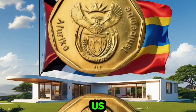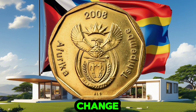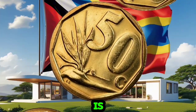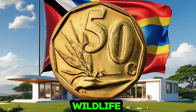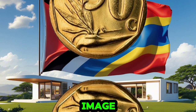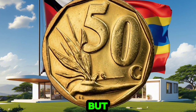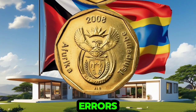For most of us, a regular 50-cent coin is a small, insignificant piece of change. But this one? Well, it's far more special than it seems. The 50 cents 2008 coin is part of the South African Big Five series, which honors the iconic wildlife of South Africa. On the front, you'll find a majestic image of an elephant, one of the Big Five, the animals that are the centerpiece of many African safaris. But what really makes this coin extraordinary is its scarcity and the specific errors it contains.